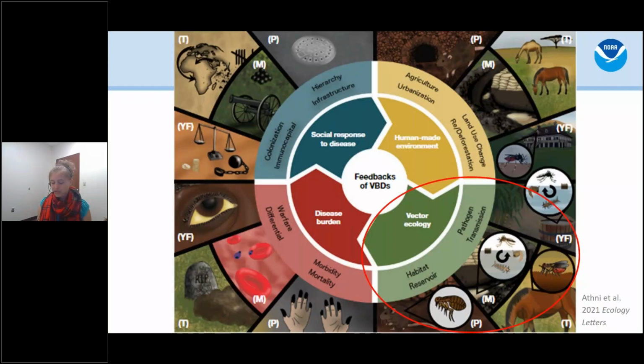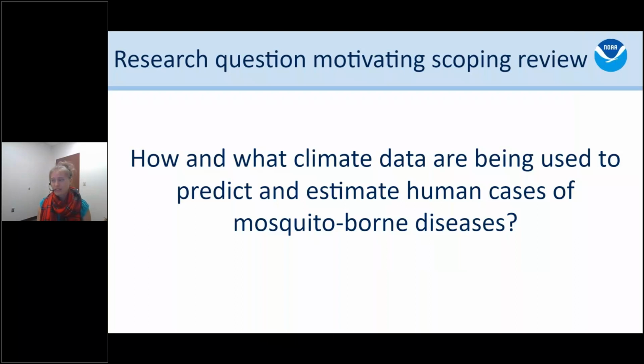So that led us to our original question to motivate this scoping review that I was working with NOAA Central Library for. This was how and what climate data are being used currently to predict and estimate human cases of mosquito-borne diseases. Kind of as an understanding of a baseline: where is climate data being used? Are there any gaps? Where do we need to go from here as we continue on?